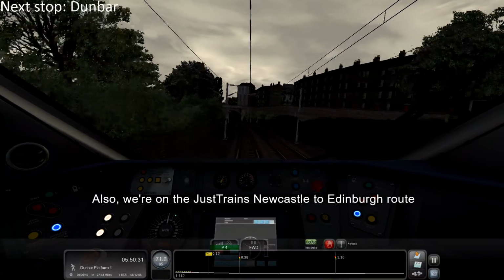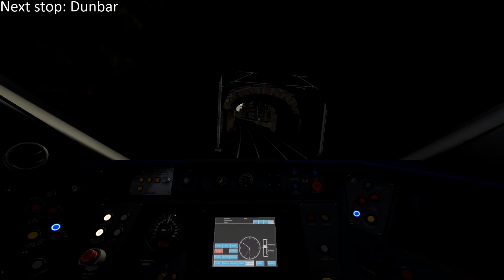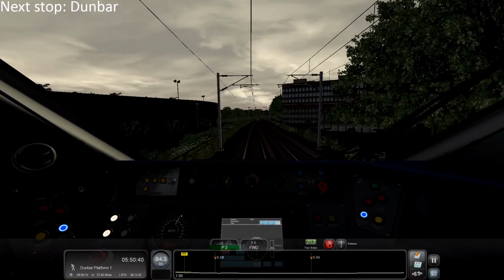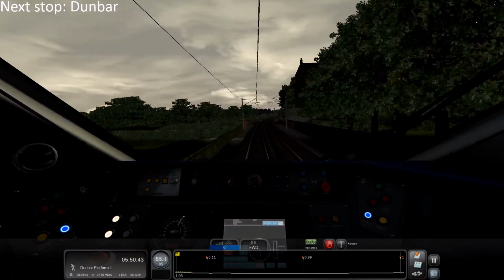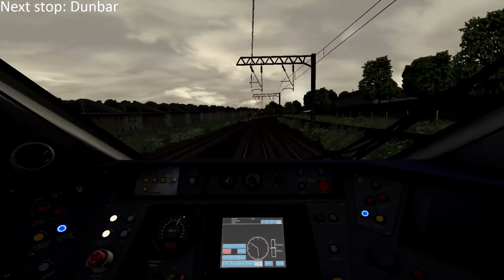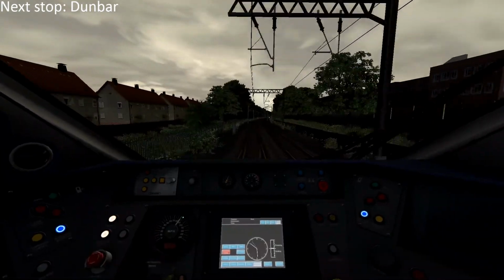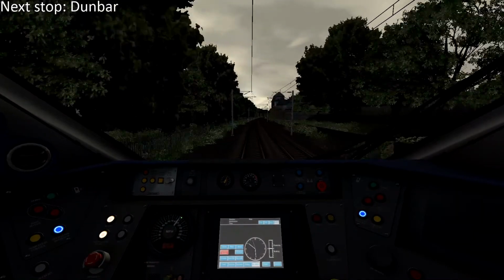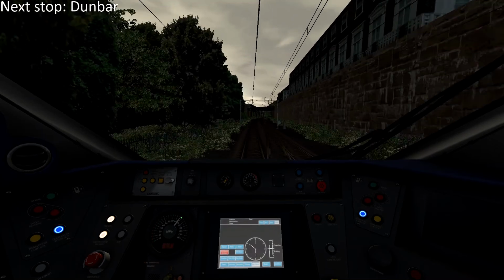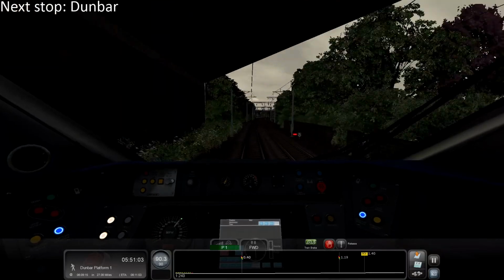So speed limit is now 85 miles an hour, shortly going up to 90. Yeah, this train has really crazy acceleration. Speed limit is now 90 miles per hour. Yeah, because it's like 10 to 6 in the morning, AI traffic is very, very quiet. So I think between here and Newcastle, the only other train should be another LNER train from Newcastle to Edinburgh, and that's it.